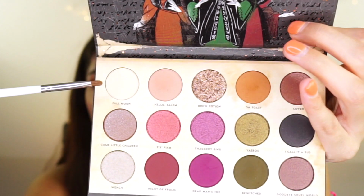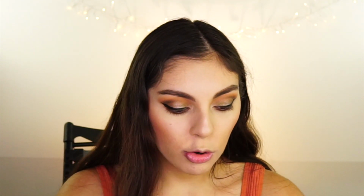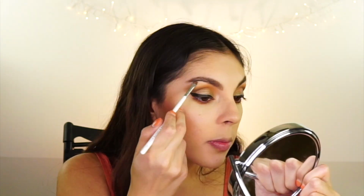So bringing it down. I'm going to take this tiny little detail brush, and I'm going to go in with the shade Full Moon. It's just this creamy color, and it has just the slightest bit of sparkle, but I don't think it's going to transfer too much, and I'm just going to use this to highlight my brow bone.